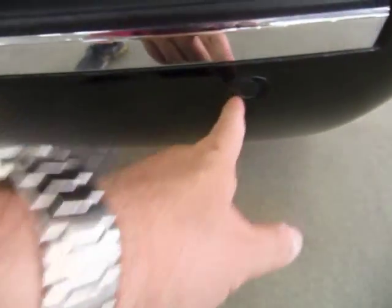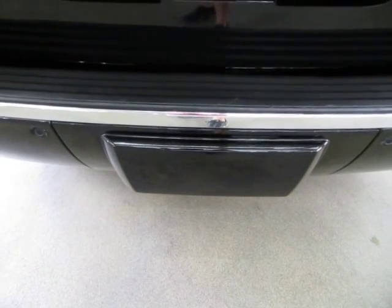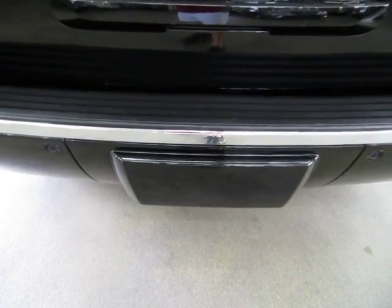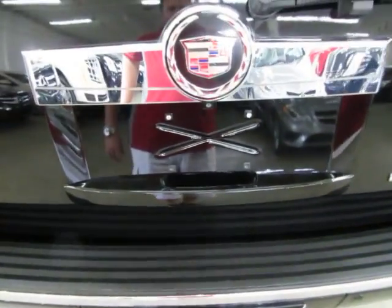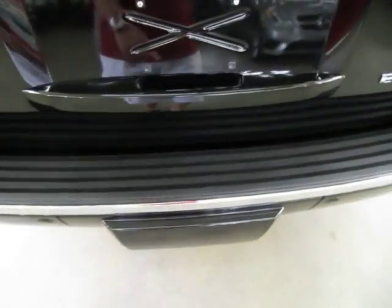Parking sensors, there are 2 on each side of the bumper. Those are the ones that beep when you're approaching the vehicle or object. Behind this beauty cover is your Class 3 heavy duty towing package with the electrical connection. To access it, you got a couple of plastic wing nuts down here. Give them a half a twist, and this comes right out. You put it away. That way you can access your towing hardware, but while you're not towing, it looks much sharper with the cover on.